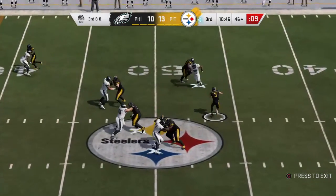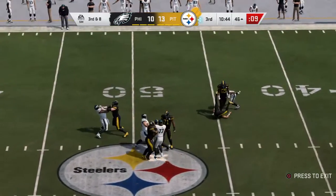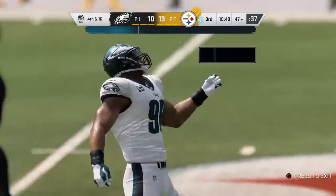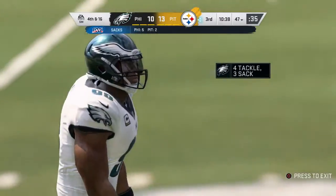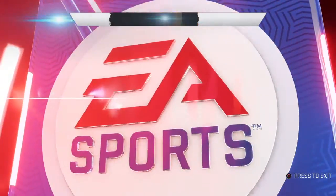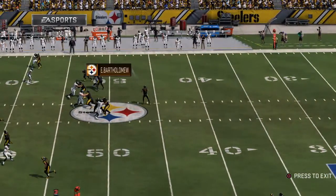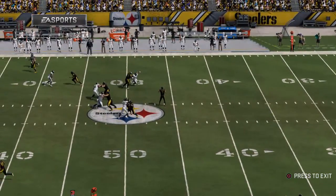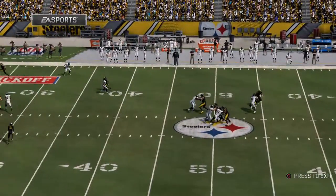From the gun, Bartholomew. And he's going to be swallowed up. Sacked back at the 45-yard line. That would be exactly what they were looking for coming out to start the 3rd quarter. Get a sack, get off the field, get the momentum going in their direction. Get the ball back to your offense, right? Get that momentum because, hey, this lead is very, very slim.